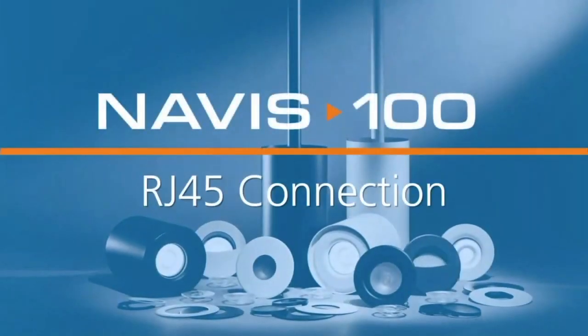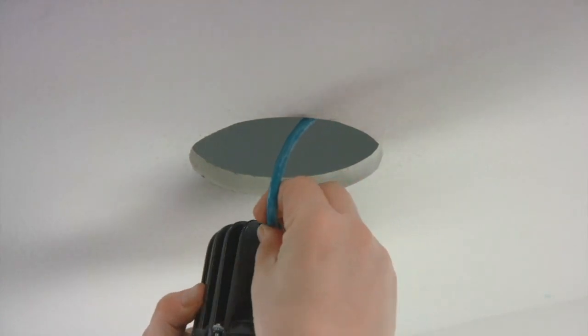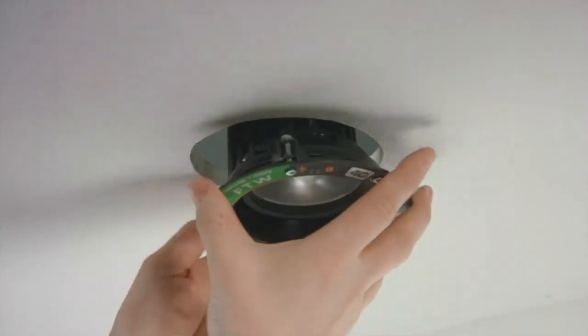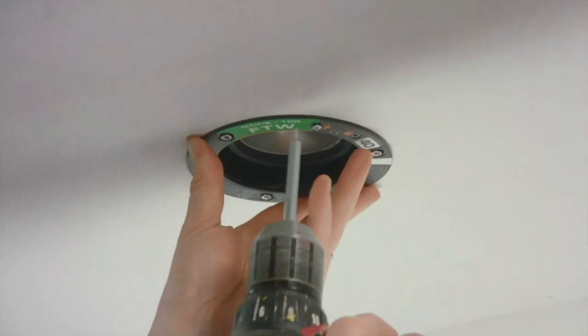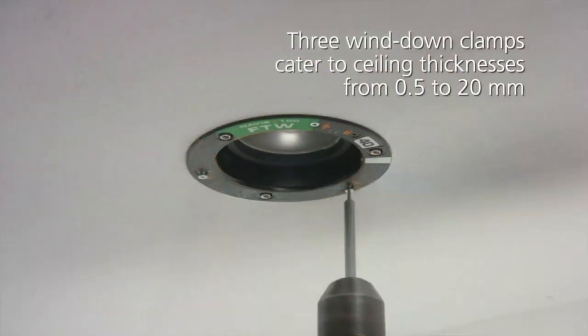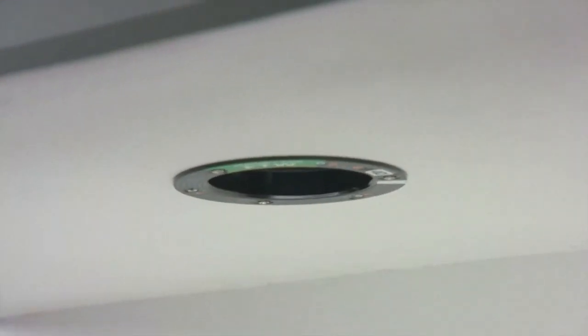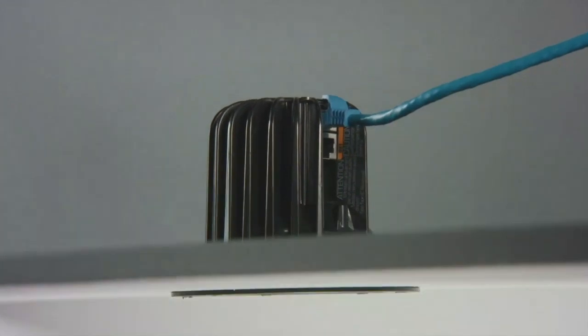Another short video here on connectivity using RJ45 connections. The top one is the in, and the bottom one is the out. And again, it does matter. We have put some mechanical or electrical circuitry in there that prevents you from physically adding on more than 4 luminaires, so they need to be connected in order.